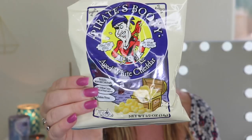I love Pirate's Booty. This is the Pirate's Booty Aged White Cheddar. This will always remind me of my mom. She used to have this in the house. I think it's because it's lower calorie. It's baked rice and corn puffs, no artificial colors, flavors, or preservatives, gluten-free. Only 70 calories for this whole thing.